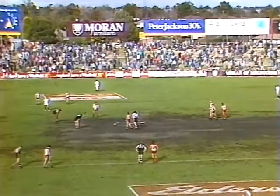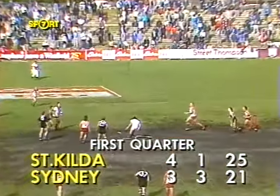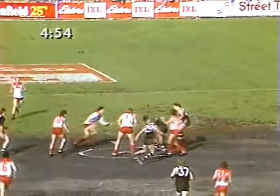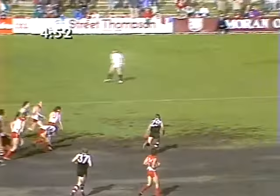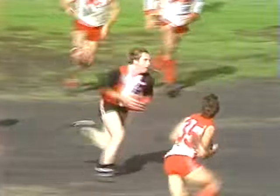Gee, Frank Coughlin doesn't look much, but isn't he effective? Wow. Great player, Coughlin. Bounce back in the centre. The Saints are in front. Jones kicks the ball out. Chance for Mitchell. Still another chance. Ball getting up towards half forward. Potter grabbed. Now there's a chance for Coghlan again.